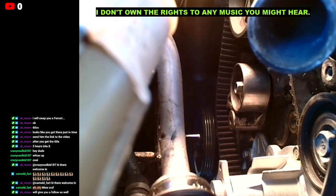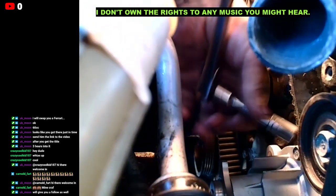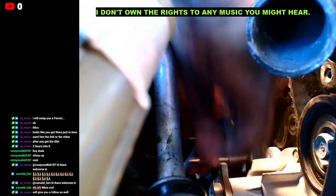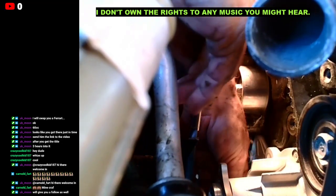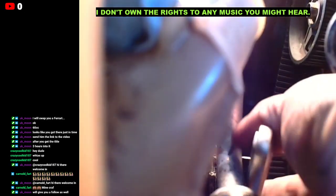Okay, so 1, 2, 3, 4, 5. Okay, I don't know the torque spec, so I'll get these snug. I don't even know. I'm gonna get my torque wrench in. That's the bottom one here. I got a full-size clicker torque wrench.